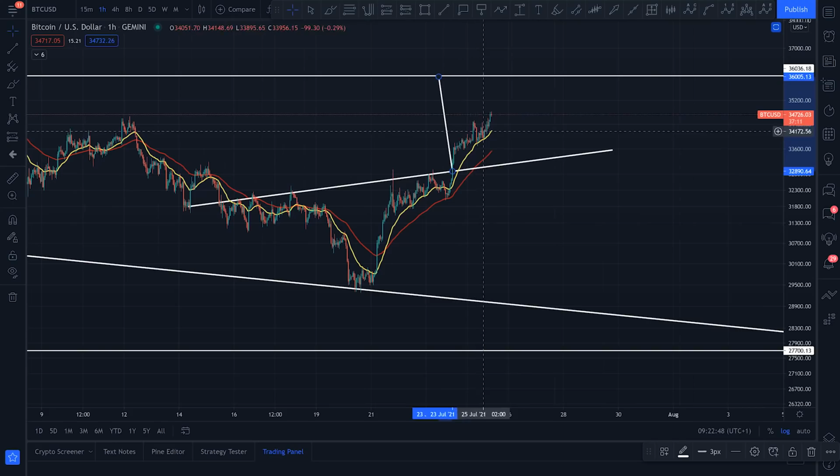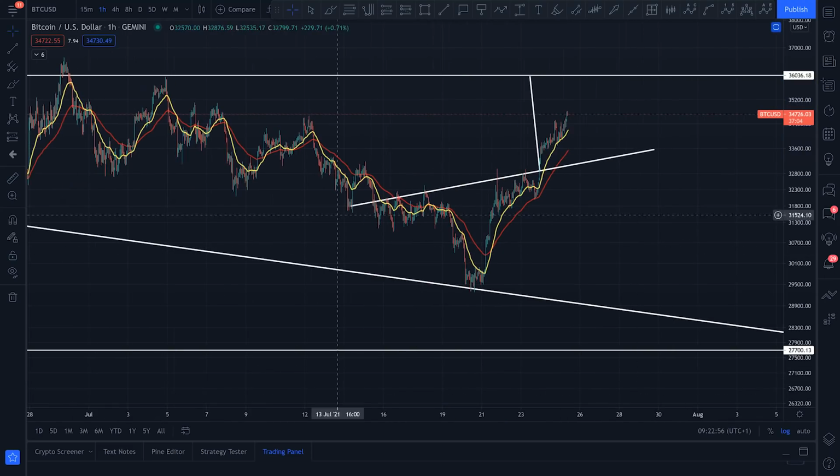Now you can see that Bitcoin's doing really well. It's holding the 20. It fell through just there and held the 55. So you're looking really healthy and really good here for Bitcoin. Do anticipate that the pattern that's in play is valid until invalidated.